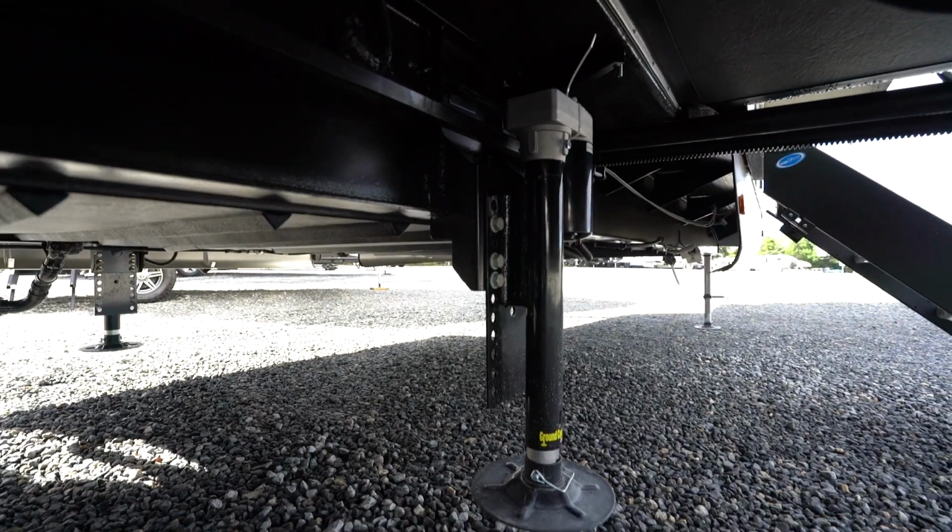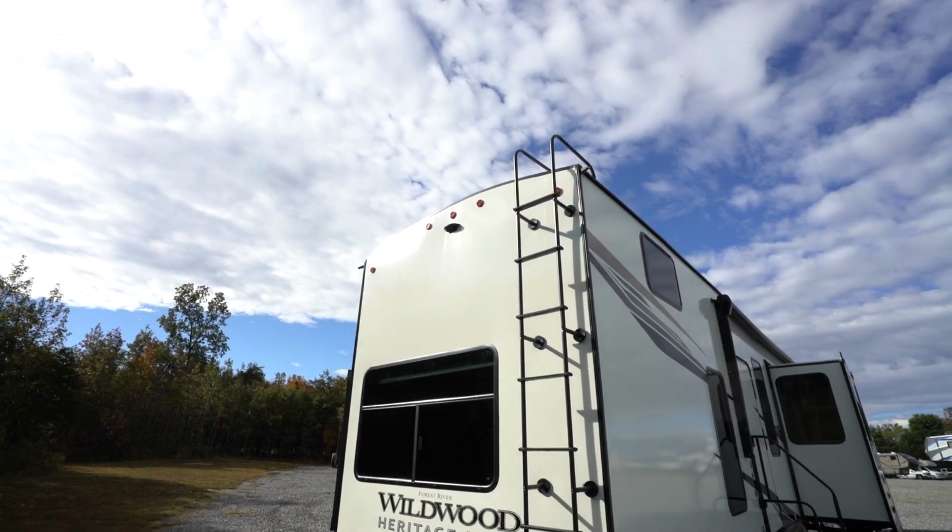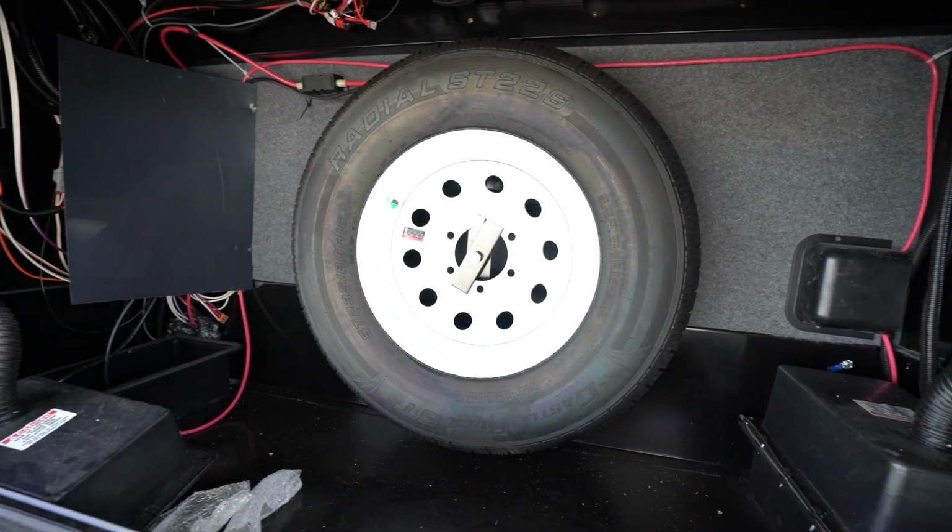As far as setting up camp quickly and keeping your Wildwood Heritage Glen from rocking, you'll get power stabilizer jacks. Travel trailers will have the power tongue jack, and fifth wheels will have power landing gear. All models are also prepped for a backup camera, as well as a roof-mounted solar panel. Other great exterior features include a spare tire and carrier, and heated and enclosed dump valves and underbelly with 12-volt heating pads on all holding tanks.